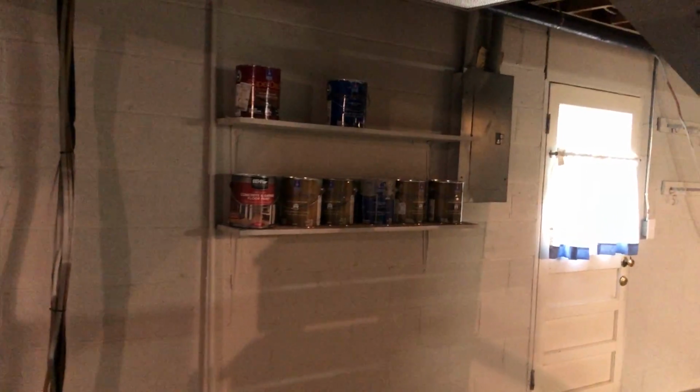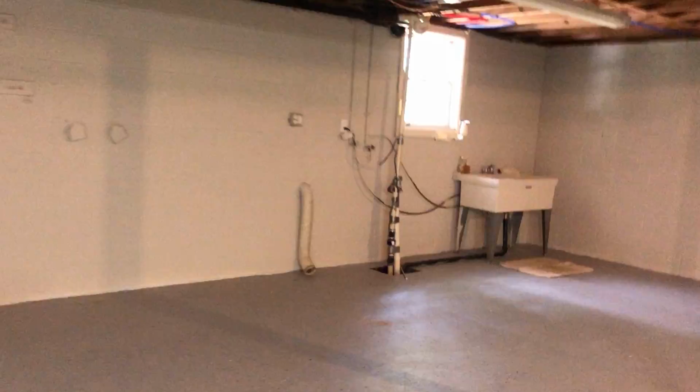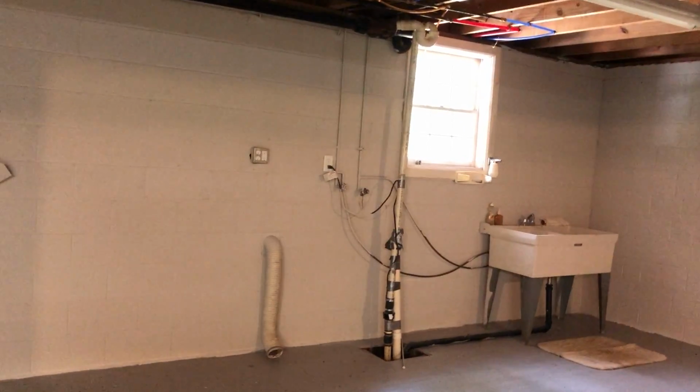Extra paint. And that's it. Over here is where the laundry used to be. It's not there any longer, and we've moved everything upstairs.